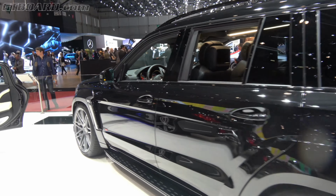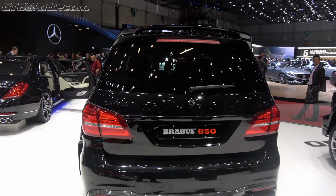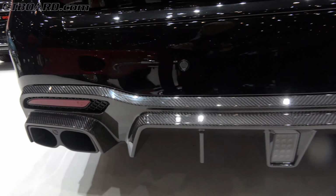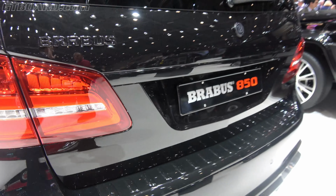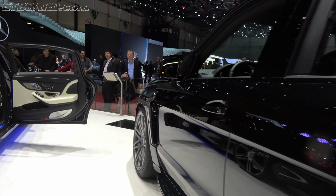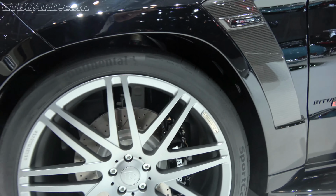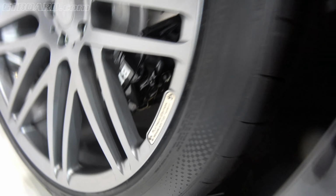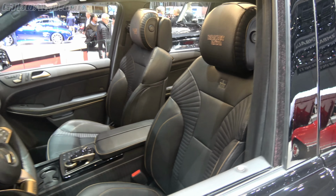GLS 63, facelift, and it has an 850 horsepower package. It says 850, and it has a beautiful carbon lower diffuser with an F1 style brake light, sharp LED. And 850 horsepower. You have gloss carbon here, 850 logo there, and Brabus huge brakes. I kind of like the style of these wheels. It's platinum edition, monoblock forged. And as you can see, it's locked. Brabus logo here, rosé gold interior.